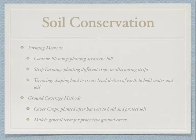Ground coverage methods to help with soil conservation are cover crops. These are planted after a harvest, and they hold in and protect the soil in between the growing seasons. And then also the use of mulch, which is a general term for any ground cover on a substance.